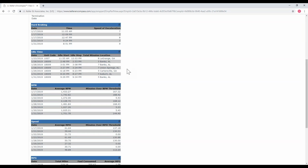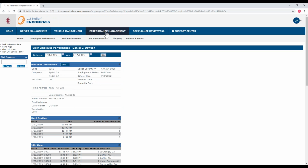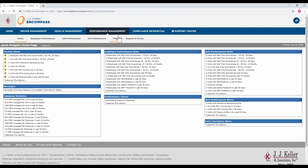If you have hard brakes, it's okay to have a few, but if you're having repetitive hard brakes, it leads us to think that the brakes may need adjusting on the truck. You could be driving too fast or following too closely, or if you're driving in Atlanta or any large city, if you're bumper to bumper, it'll get you too. RPMs and his average miles per hour. Not a bad scorecard. We go back to performance management, and this is again where you go for mapping.